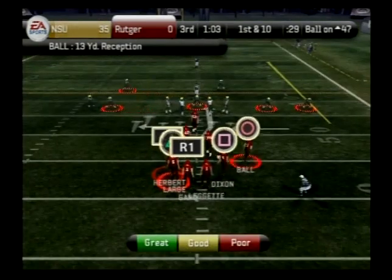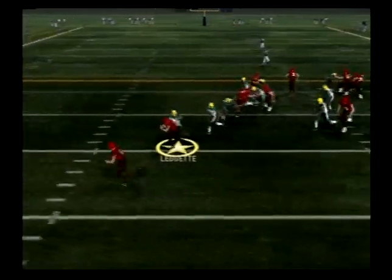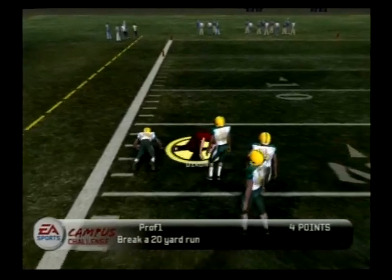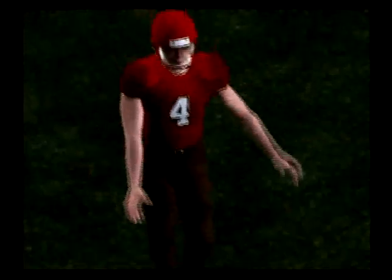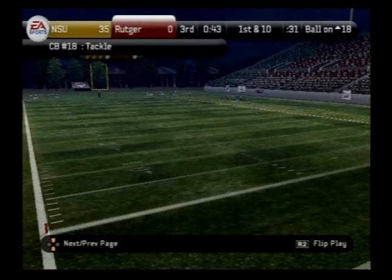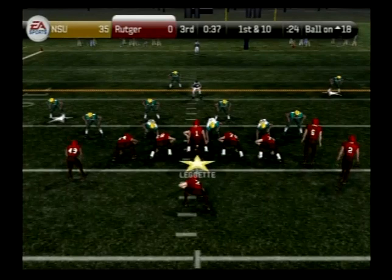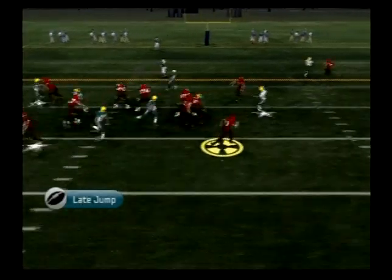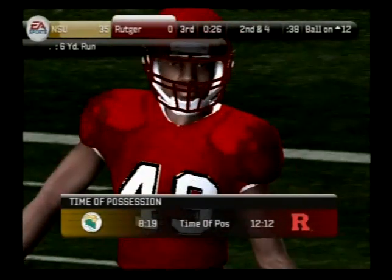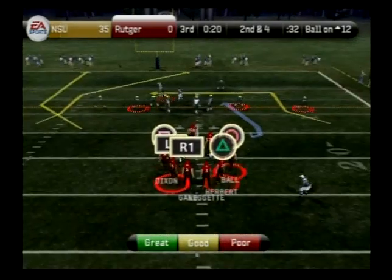First and 10. Ball on the 47-yard line. First and 10, ball on the 18-yard line. Number 49 on the carry, gain of 6 on the play. Second and 4, ball on the 12-yard line.